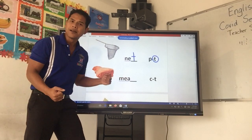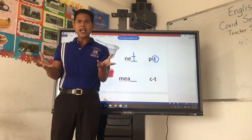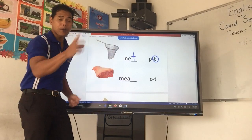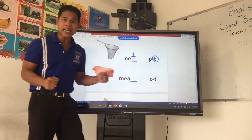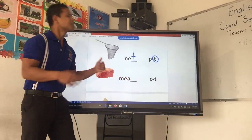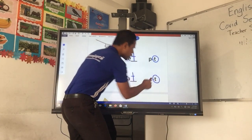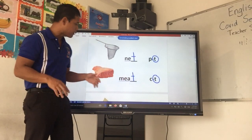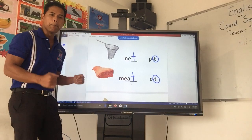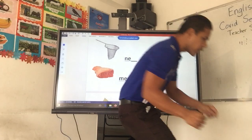M-E-A. Meat. Wait, we just heard that sound. Net. Meat. Oh, so it must be letter T. Yes, it must be letter T. So, net, meat. It is the letter T. Excellent job. So write the letter T and circle the letter T over here. M-E-A-T. Meat. Excellent job. So let's go on to the next one.